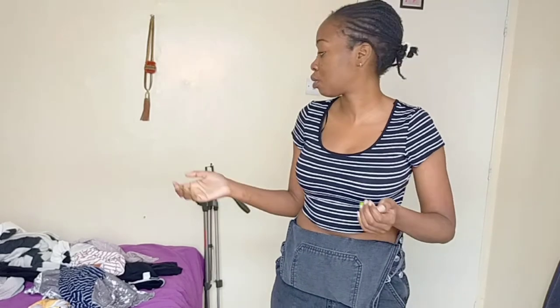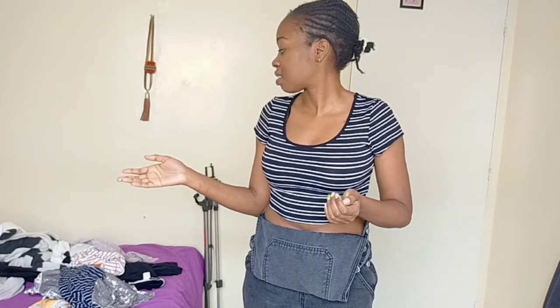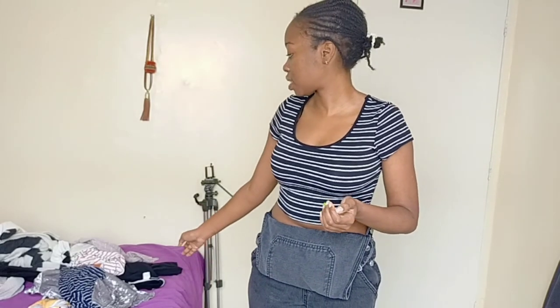But guys, I hope you enjoyed this haul. I can't believe I got these items for mostly 20 shillings, 10 shillings, sometimes up to 50, and then this was the most expensive at 200 shillings. Imagine, guys, I think I spent like 500 shillings on these pieces. Most of them I'm gonna wear at home, but the dresses and this are the ones I can consider going somewhere with.